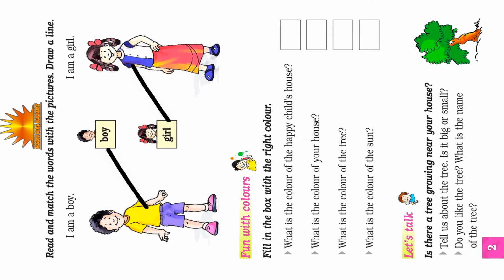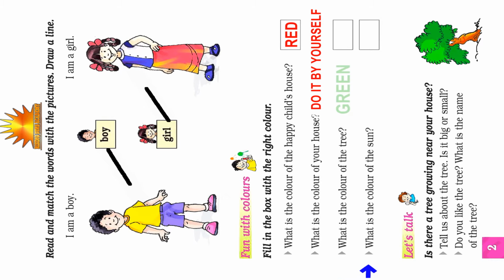Fun with colors. Fill in the box with the right color. What is the color of the happy child's house? What is the color of your house? What is the color of the tree? What is the color of the sun?